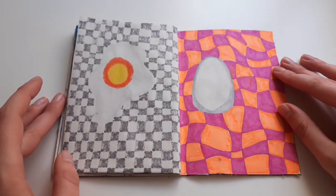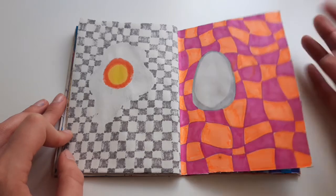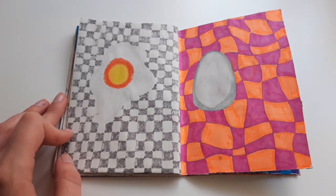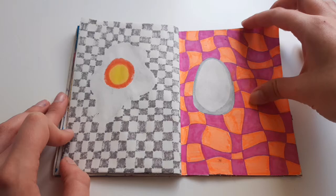So yeah, here I started getting sick of the sketchbook and I didn't want to do anything on this back page. So yeah, here's another egg with some checkerboards. I think these checkerboards are really cool. I don't know about the egg, but the checkerboards are cool.